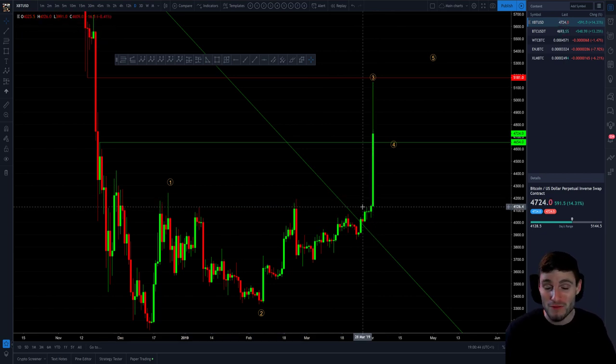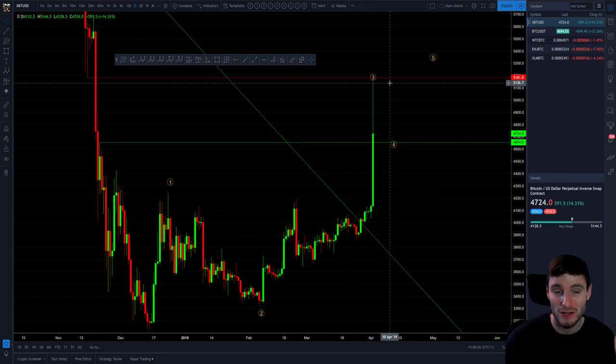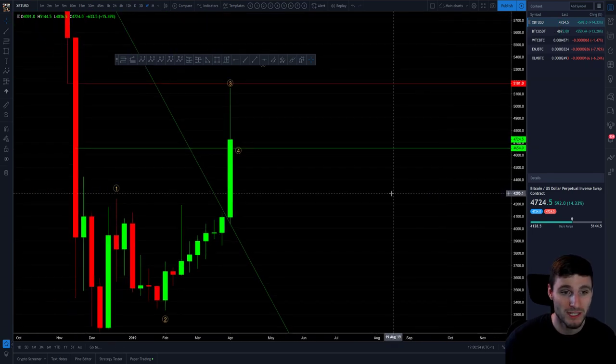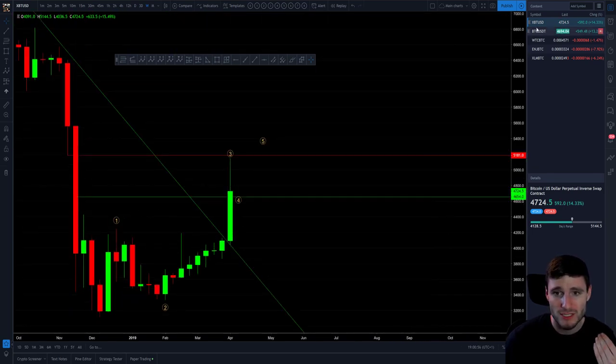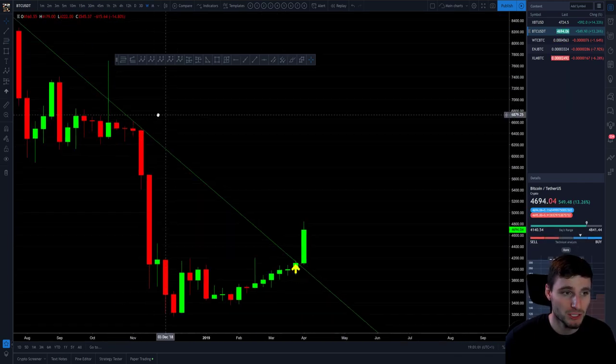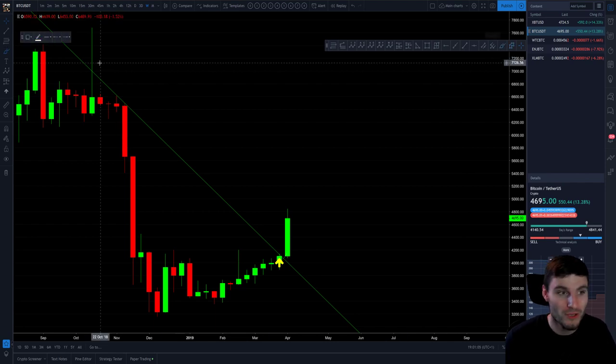So with that said, where can we see Bitcoin going now? I would say you need to give this about 24-48 hours, or really, if you want to be very safe, wait for how this weekly closes. Why wait for how the weekly closes? Because what I would like to show here is that we've seen a very similar situation before. Just look at this before you get too excited.